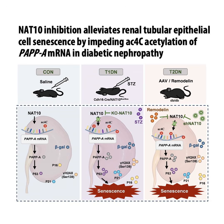Exactly. Now, proving this in a petri dish is one thing. Understanding the mechanism is great for textbooks, but to mean anything for a living, breathing patient, they had to prove this works in live animals. And they went all out for this, didn't they? They didn't just use standard mice. No, they didn't. For the type 1 diabetes model, the STZ model, they created a custom-built conditional knockout mouse. The genetic designation is CDH16-Nat10 flox. Which is a mouthful. It is a mouthful. Yeah. But what it essentially means is that they engineered a highly specific mouse where they could inject a drug, tamoxifen, that acted like a genetic scalpel.